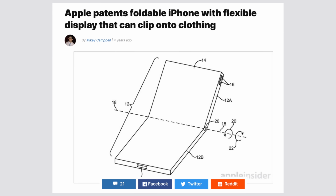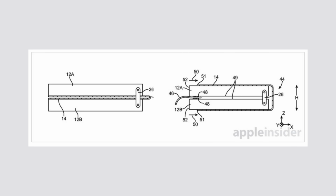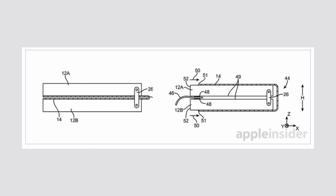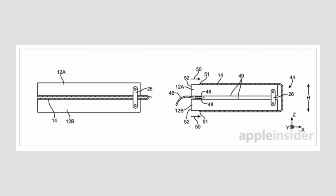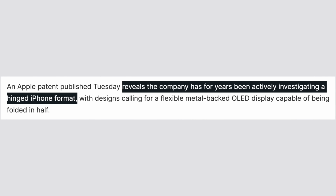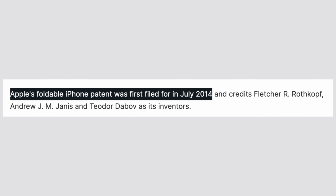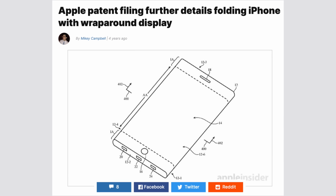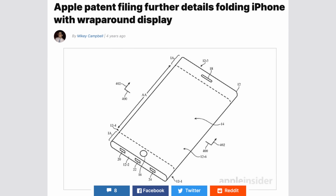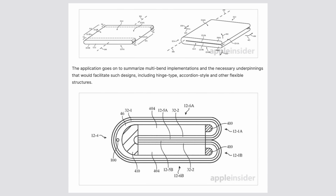Way back in 2016, Apple surprised everyone with a patent for a foldable iPhone using a flexible OLED display capable of being folded in half. And apparently at that point, they were already researching it for a couple of years since they originally filed for it back in 2014. And then that same month, we also got some patents for a foldable iPhone with a wraparound display. So this time the display folds backward, which is an interesting take.